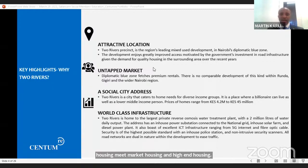We pride ourselves in having installed some of the best world-class urban infrastructure. Today, if you come to Two Rivers, you'll be amazed at the kind of reverse osmosis plant that we have to treat the river water and borehole water into drinkable standards. And that's the water we give our residents to drink. That's the water we use in the mall to date, for those who have visited us at Two Rivers Mall. That is water we treat. We recycle every single drop of the wastewater that we generate. We are at the center of 5G internet. This has already been activated within the development, and we boast of a myriad of good ICT infrastructure for convenience and also for security.